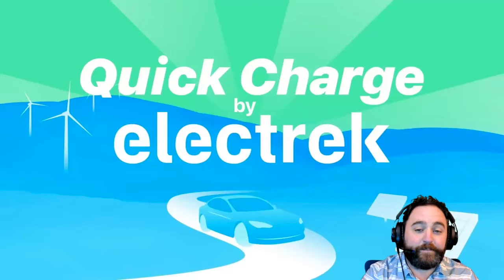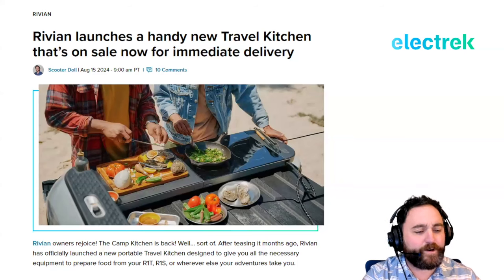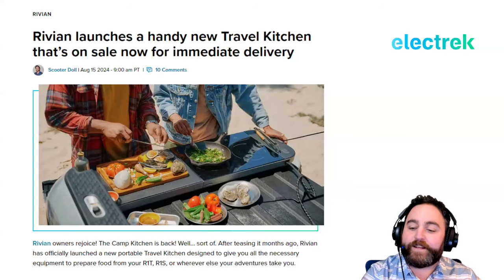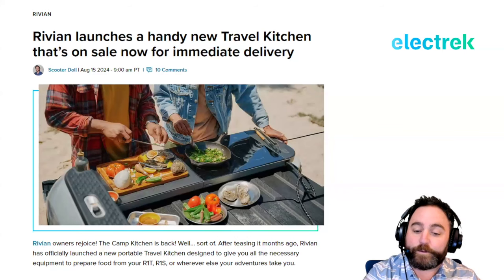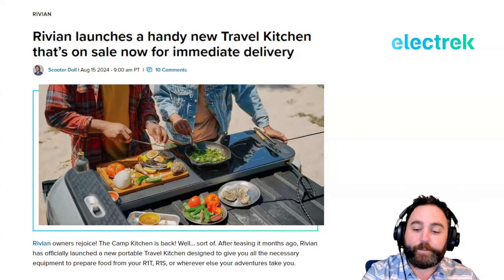Now, if you want to spend a bunch of money on useless accessories, that Cyber Cooler is definitely one way to do it. If you want to get something a little more useful, Rivian has launched a handy new travel kitchen. It's on sale now, ready for immediate delivery. As Scooter Doll writes, Rivian owners rejoice, the camp kitchen is back. Well, sort of. After teasing it months ago, Rivian has officially launched a new portable travel kitchen designed to give you all the necessary equipment you need to prepare food from your R1T, R1S, or wherever your adventure takes you.